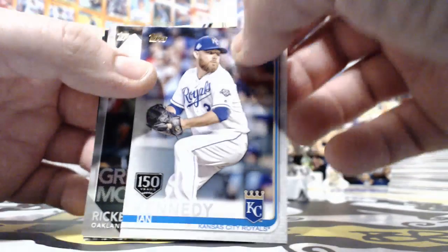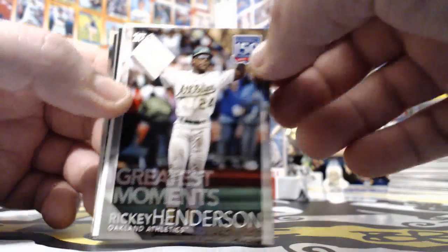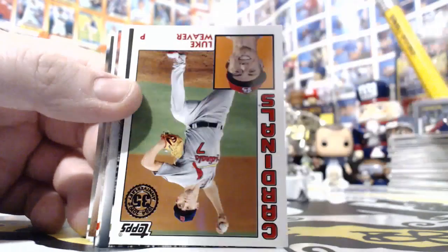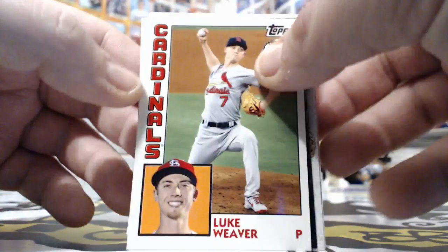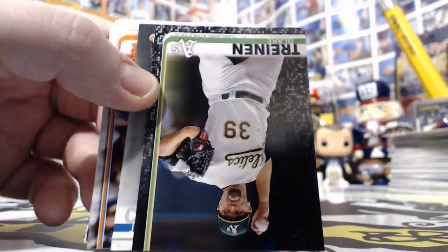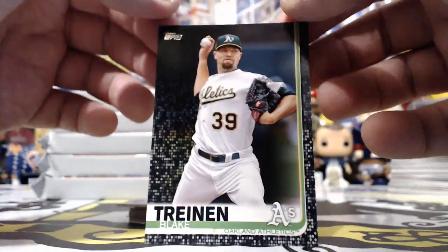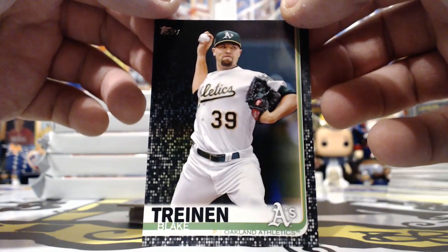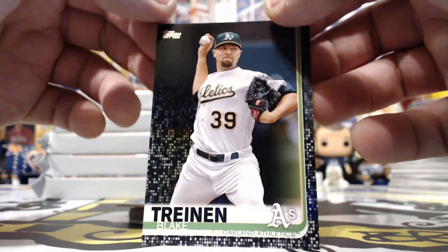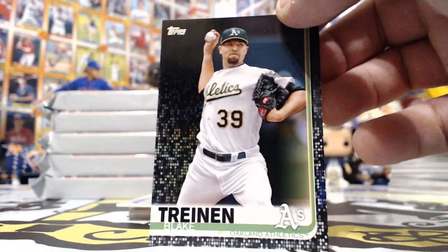All right, Ian Kennedy, 150-year stamp. Rickey Henderson, greatest moments. We got Luke Weaver, 84. And a black parallel, Blake Treinen, Oakland Athletics. Those are numbered to 67. Very nice looking parallel. Looks like New York City skyscrapers with the windows. That's what it looks like to me. It's got a cool look.